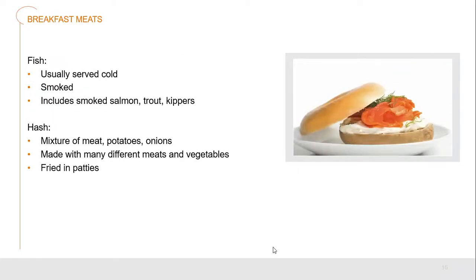When we look at things like fish, quite often fish is actually served cold. So we're talking about things like smoked salmon, trout, and kippers, which may be on the smoked side quite often. But you can also get some hot cooked items as well. When we look at hash, hash is a mixture of meat and potatoes and onions. You can have all sorts of other different types of items in there, some chopped vegetables and different types of meats as well. This is really something that can almost be seen as a breakfast in itself, and that's normally fried into patties.